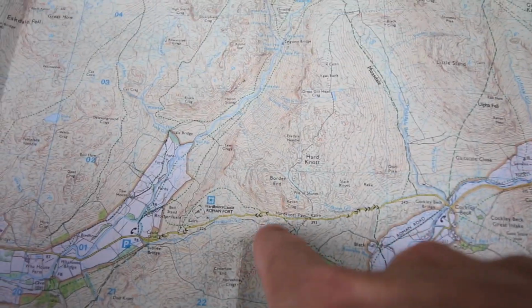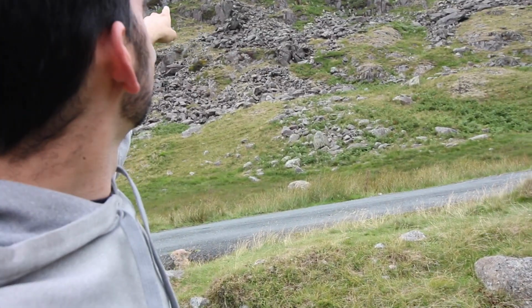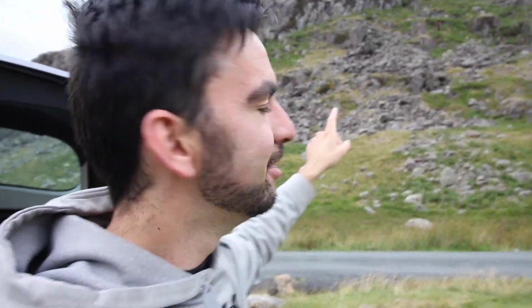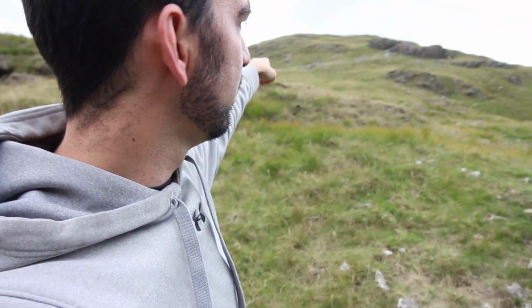I'm convinced I'm around here somewhere. I think what my plan is either to go up there, or that one looks a bit more fun. I think I want to do that one. But because that one's closer and will take like 2 minutes, we'll go and have a look up there, see if we can see the fort, and then get some ideas on if we're actually in the right place.